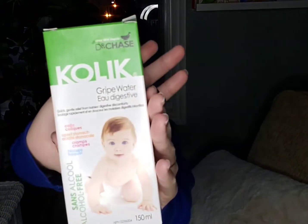It's maybe like a teaspoon or half a teaspoon or something. But this one is from Dr. Chase, and it's called Colic Gripe Water, a quick gentle relief from baby's digestive discomfort. It says it's for colic, upset stomach, cramps, and hiccups. We mainly just used it for hiccups, and it worked. We would give him the teaspoon and literally a couple seconds later they would be gone. So that's what that looks like.